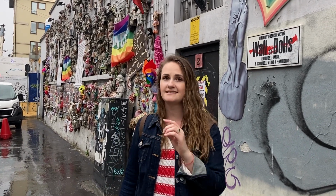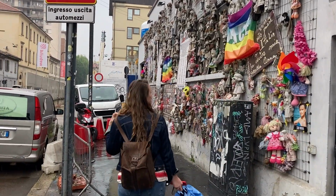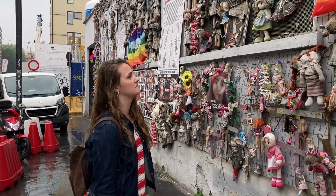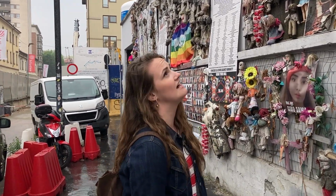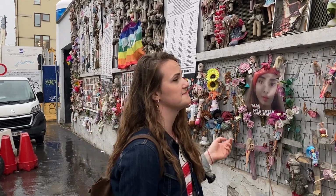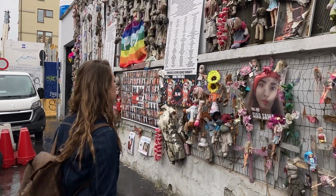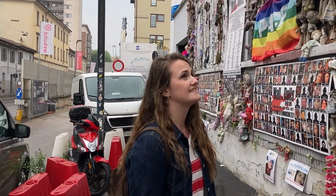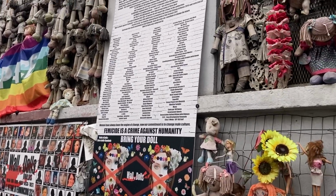Guys, you know that usually I try to make very light-hearted content and find cool, funny places to show, but honestly I just couldn't miss this particular place while being in Milan. Come here with me. This place is known as the Wall of Dolls, and this art installation condemns femicide and violence against women. And honestly, this is such an eerie place. I have goosebumps only looking at it.